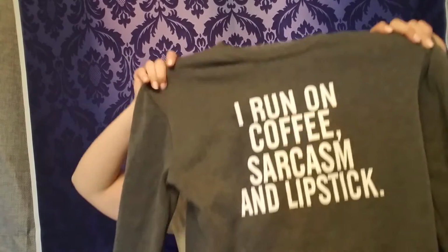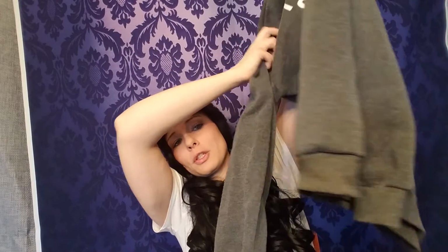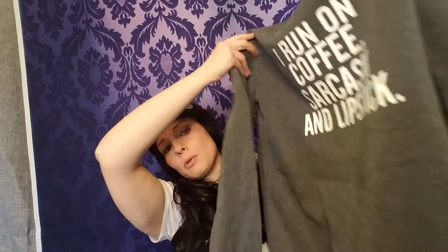I ordered this in an extra large because you want your sweatshirts to be comfy. This fits me like a large, but yet it's not too tight. I mean, it fits me like a nice sweatshirt, but it is not that extra baggy. Like, I think almost if I would have gotten a 2X, it would have given me that really, really cozy sweatshirt, but it still fits me really good at the extra large. And I've gotten so many compliments on this shirt.